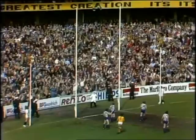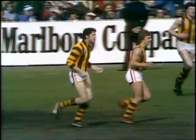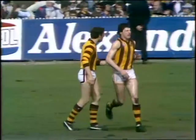Yes! His fifth century in VFL football, and what a wonderful return he's made from Tasmania. In 1968, he kicked 125.